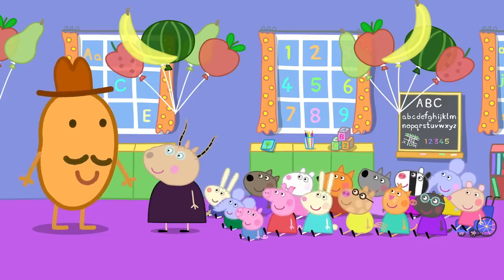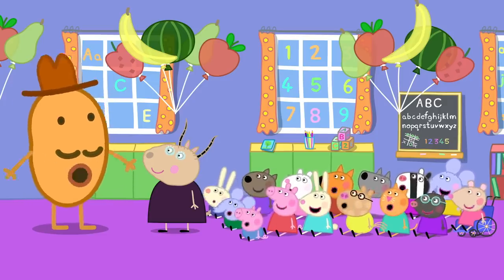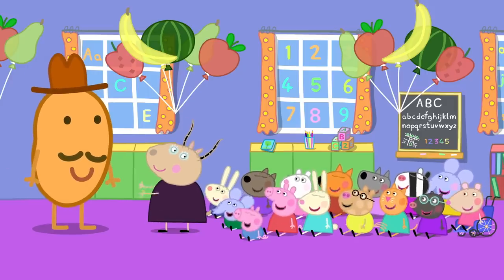Fruit and vegetables keep us alive. Always remember to eat your five. It is good to eat five fruit and vegetables every day.